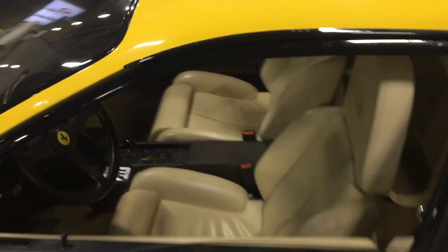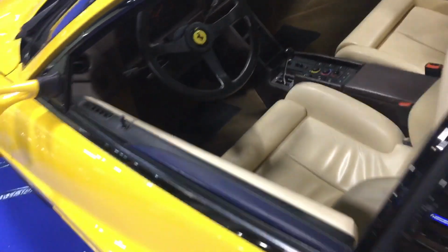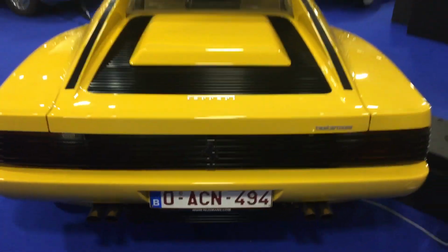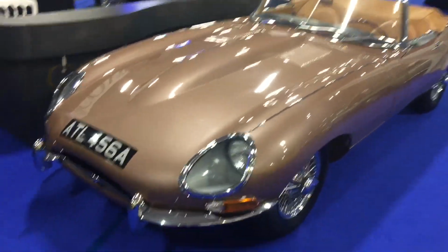I wonder why. Windows open. Look at that, open gated manual shifter. That is the way to do it. That's how you do a Ferrari. Look at that. That is so 80s. That's as wide as any shoulder pads of the 80s. Classic Range Rover there, beautiful Jag, check it out, stunning.